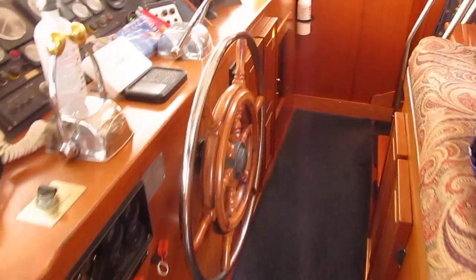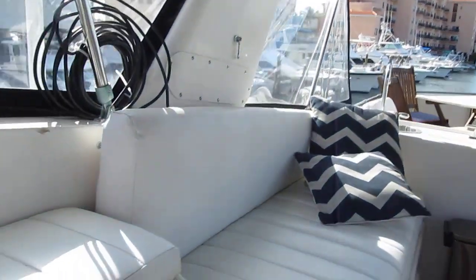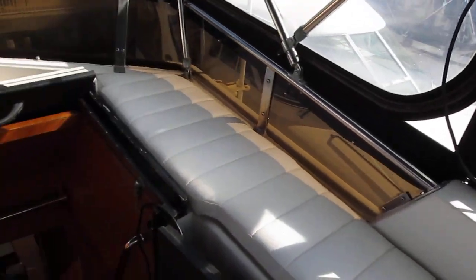going aboard, these people are on, so we'll make a U-turn. I'm going to go up to the flybridge real quick for you. A little bit of woodwork right here. This is also cushions out here are okay, in okay condition.